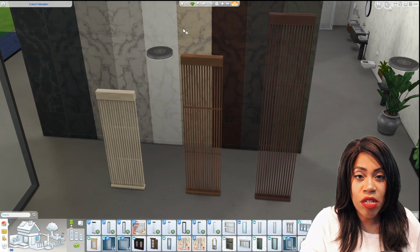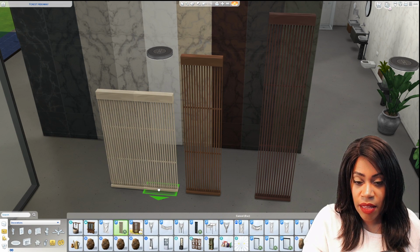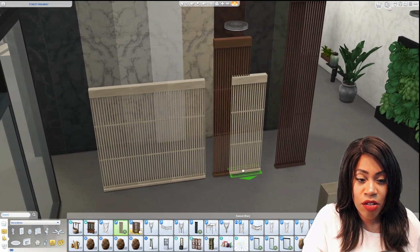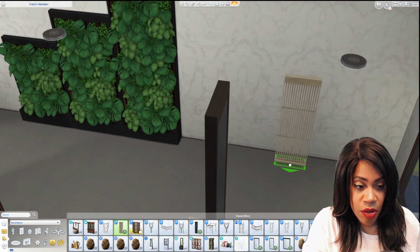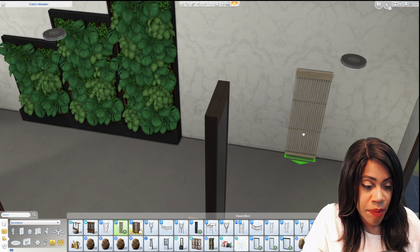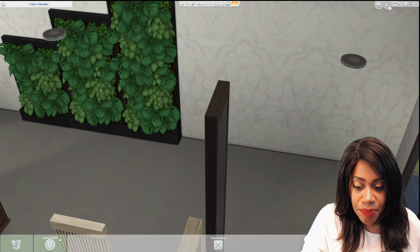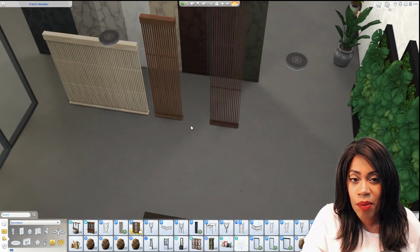Then we got this wooden room divider, which pieces together perfectly, of course, and you can make huge long walls of this. I do like putting this one against the wall. You'll see it in one of my little mock-up things. If you hold down Alt, it will just go right up against the wall, and you can place it there as many as you want. But yeah, that's another cute thing. The two of them go together well.